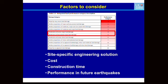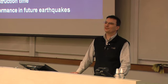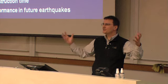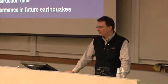In essence, those costs are something to consider, including the construction time and what is your performance objective. What is acceptable from our viewpoint? It's not us as engineers, but us as a community. What is an acceptable performance for a building or a city during a strong earthquake? That is the debate that we should have.